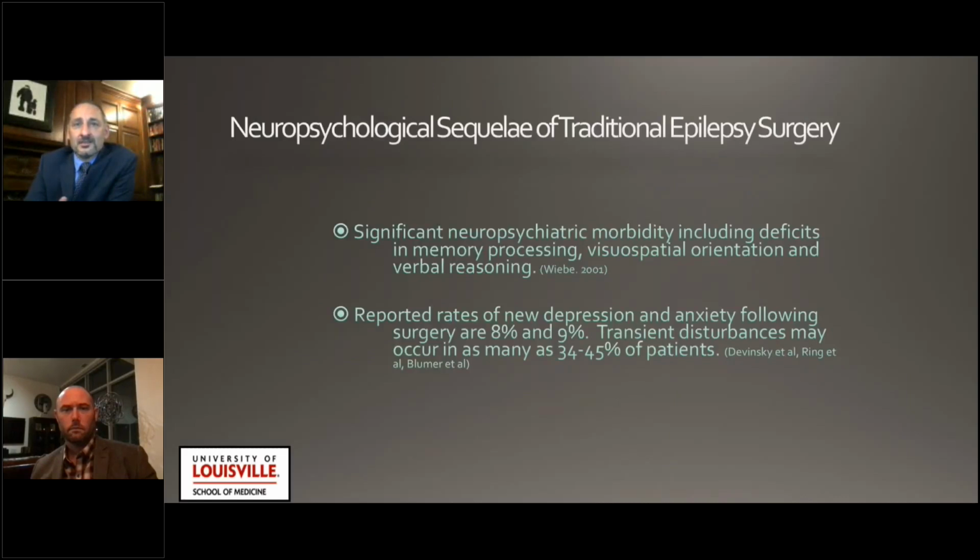At the same time, a temporal lobectomy has some morbidity. There is significant neuropsychiatric morbidity, including deficits in memory processing, visuospatial and verbal reasoning. There are also significant psychiatric disturbances, including transient depression and anxiety.